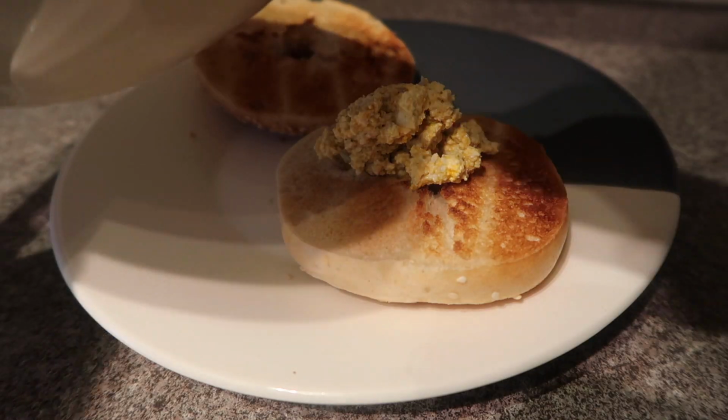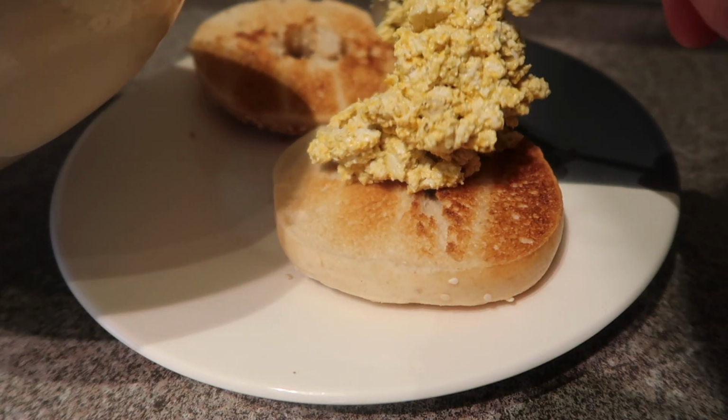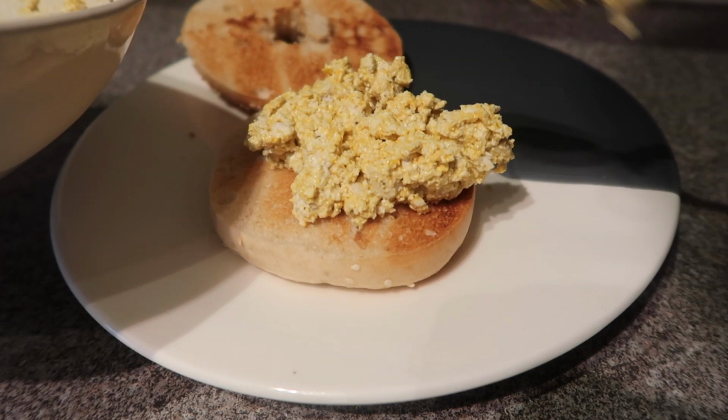You can add some more garlic powder, a little bit of turmeric to give it that yellow colour to make it look a little bit more realistic. Mix it up, toast your bagel, put it on your bagel with some slices of cucumber, and it's really that simple.